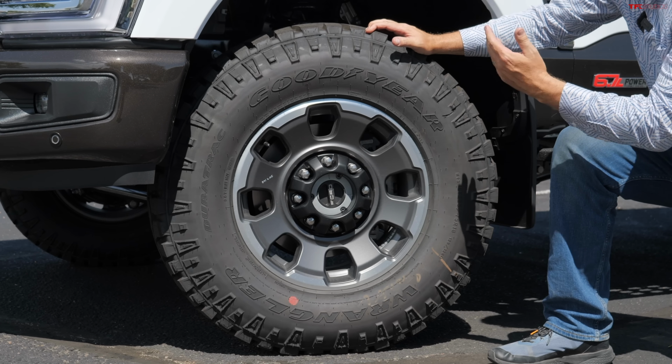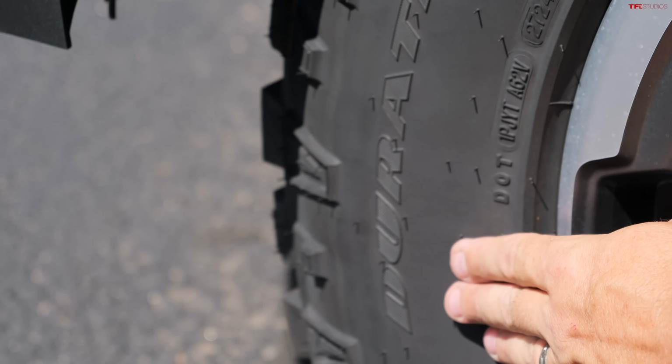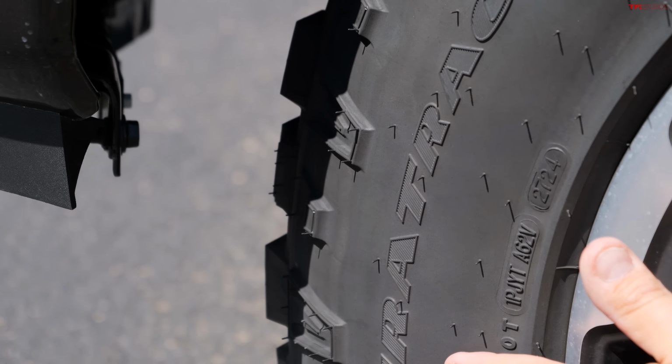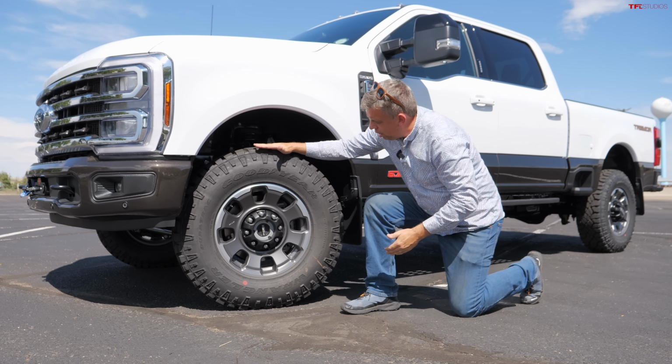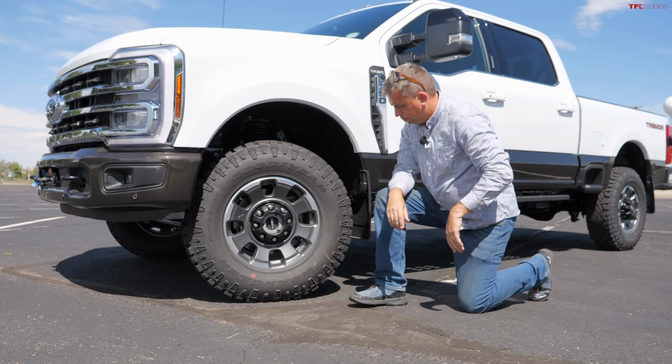It offers a small suspension lift, and these pretty large tires. These are Goodyear Wrangler Duratracs, and they are 285/75 R18s. This means it's almost a 35, about 34.8 inches in diameter, and about 11.2 inches in width.